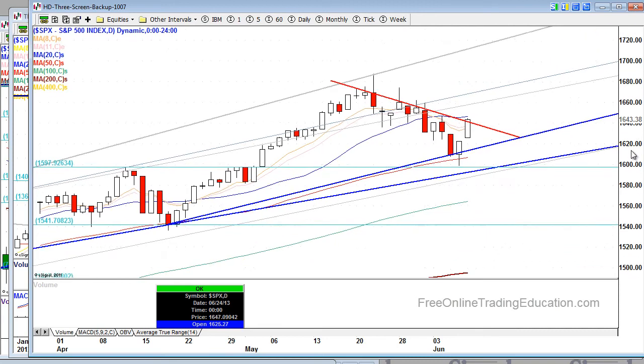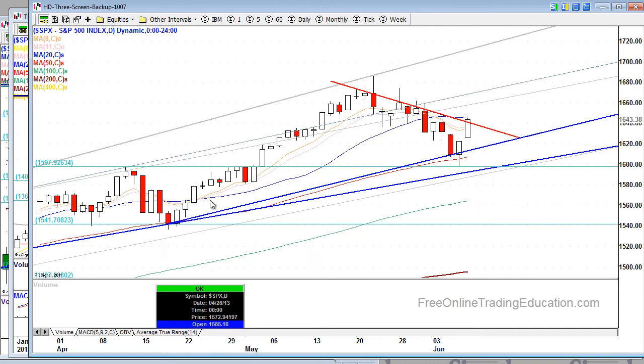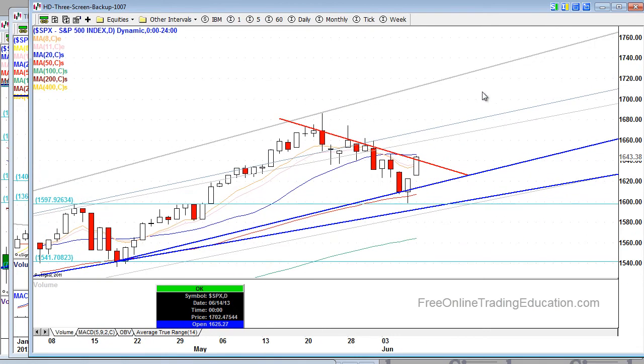Now we still have the 20-day moving average still acting as resistance, but this could be a big bull flag, and whatever distance we have from this line to this line, or this spot to this spot, we could bank about the same coming higher. So we could be looking at literally a 1740 if this is for sure a confirmed bull flag.